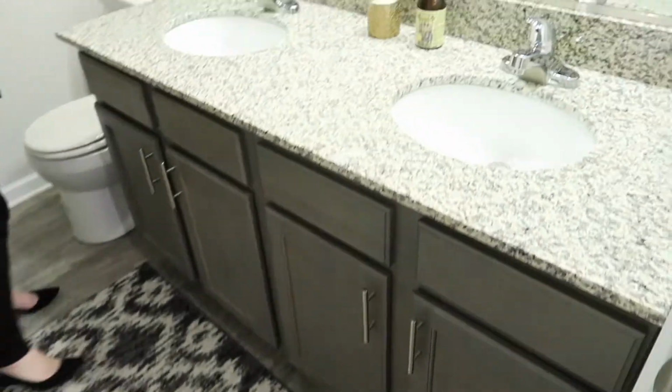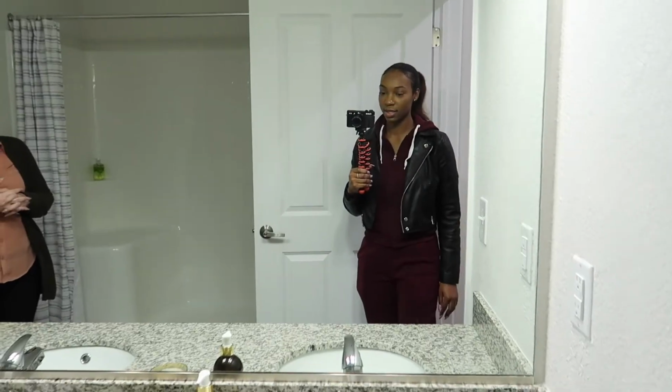And then the bathroom. For this floor plan, you do have the double vanity. This is nice. So you have the double vanity, plenty of storage space underneath, and then that walk-in shower that I was telling you about. Ooh. And it's got a seat for those days that are a little extra rough.